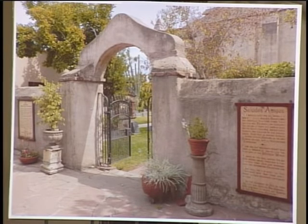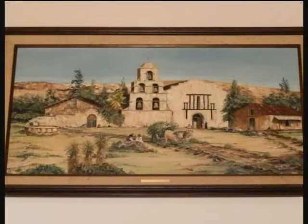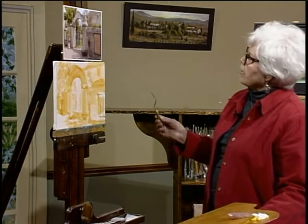Not too long after the mission was built, it looked like this, and I'm showing you a picture now of the way the mission looked in the very beginning, after the Spaniards came and they founded it, and then the Franciscans took over, and the Indians that were there, they were the workers. So they were the souls that were there working.